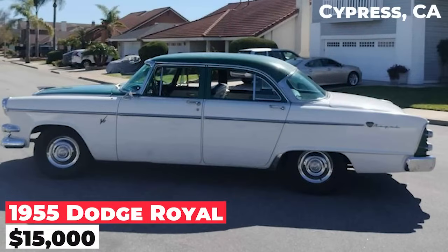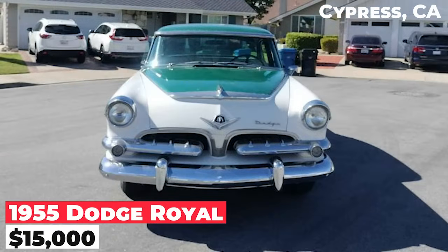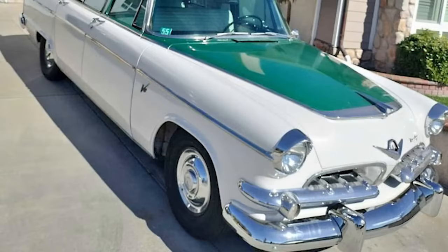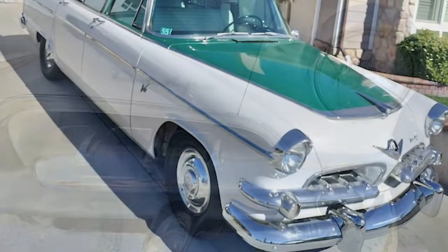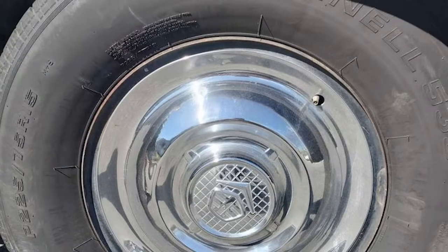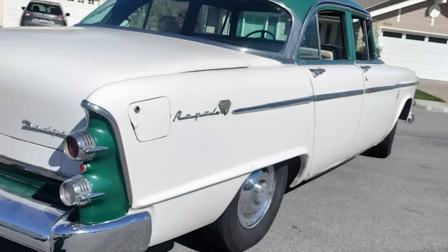The 1955 Dodge Royal, available for $15,000. This vehicle is equipped with a 270 cubic inch Red Ram V8 Hemi engine. Despite being a project car, it is in super clean condition. The car has 76,000 original miles on it and is known to run and drive smoothly. The title for this car is clean and currently in hand. Its tags are valid until September 2025, and it is exempt from smog regulations. The owner had plans to completely restore the car, but currently lacks the time and resources to do so.